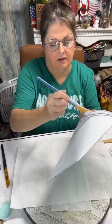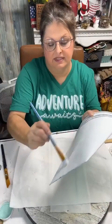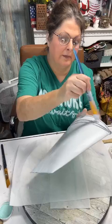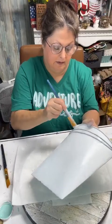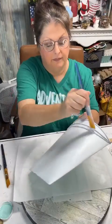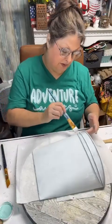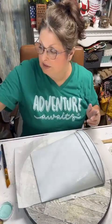Okay. I may have to give this a little bit of a sanding right here. I didn't do too good of a paint job. I didn't follow through with my brush strokes.